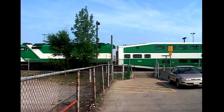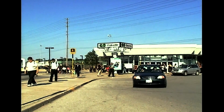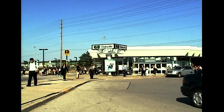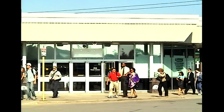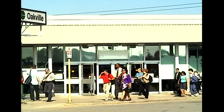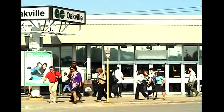I saw a lot of commuters coming from work in Toronto, coming to Oakville, and I shot the sign of the GO Transit. It's a really big business in Oakville because a lot of people use it a lot of times. They would park their cars and take the train to Toronto to work and come right back to Oakville.